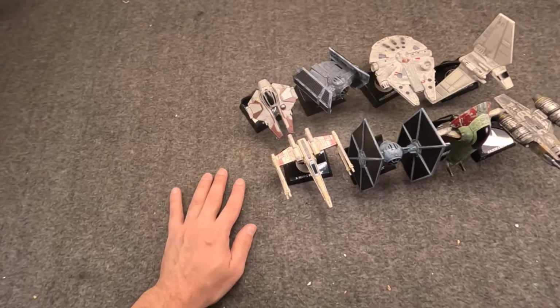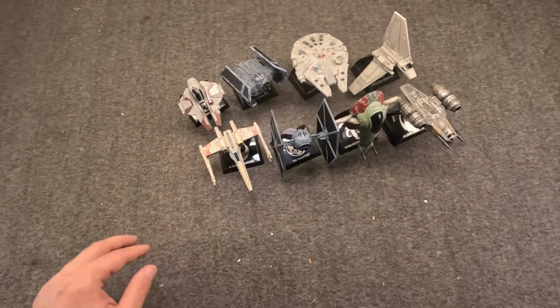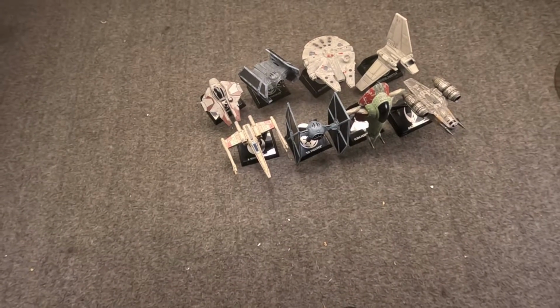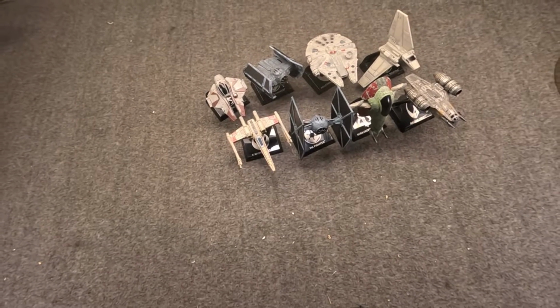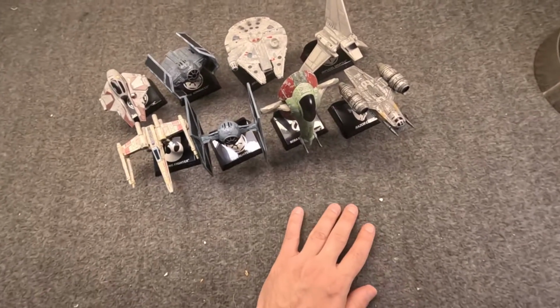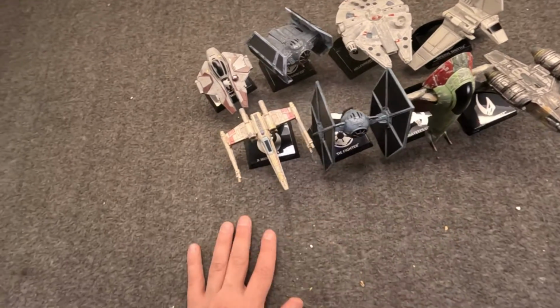There are 2 variants, although I don't have those because the variants are only in their paint, and I don't really care about paint. That's also why I'm not really going to call this a full review, because if you want a full review, you probably want someone with working eyeballs to do it, but I thought we'd talk about them nonetheless. And these have been released in 2 waves so far.